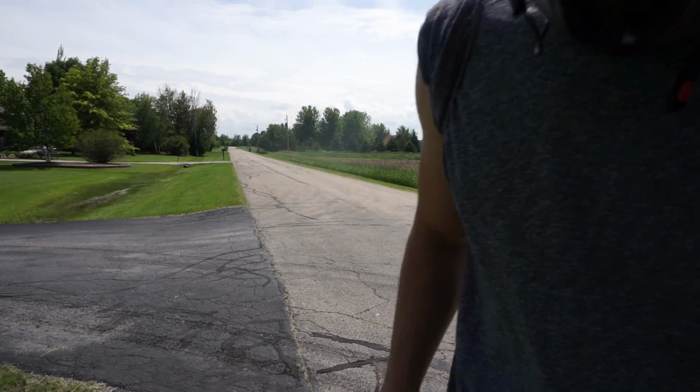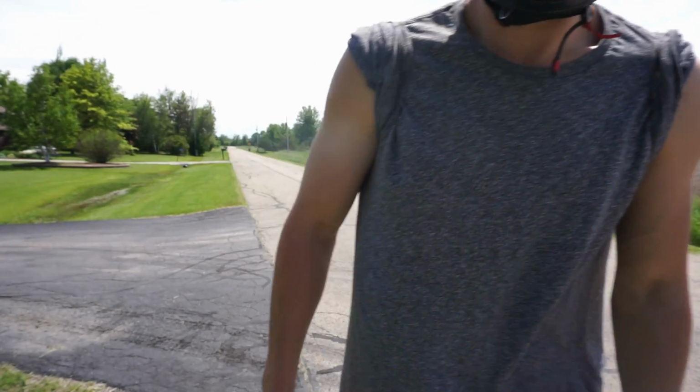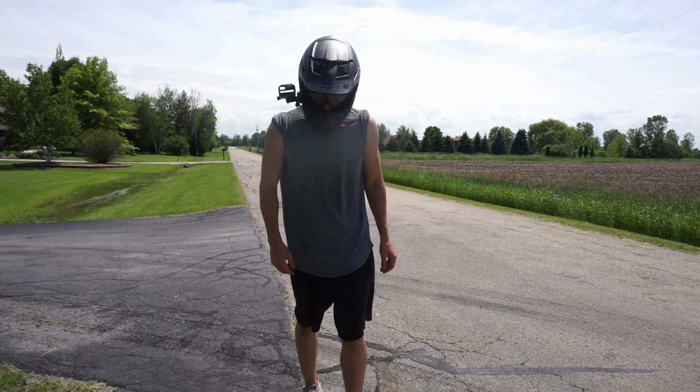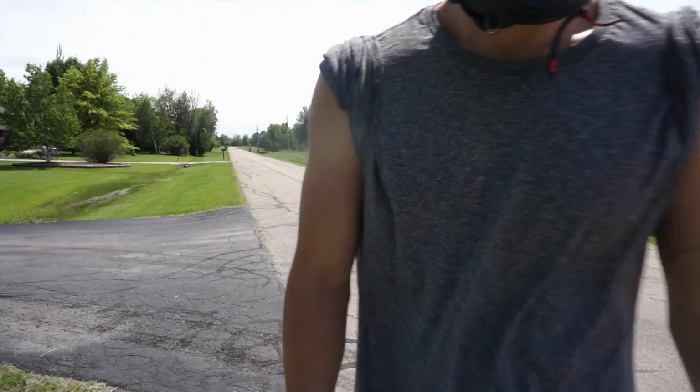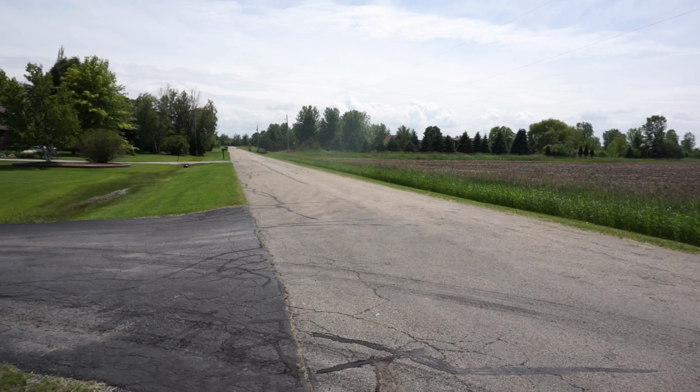Alright, so basically I'm gonna be wearing a helmet because I don't want to die with the bearings going out. So, and shorts too. So I'm all set to go. If I die, I die. So here we go. We're gonna do a little top speed run down the road. Hopefully the bearings don't go out when I'm doing this. Stay tuned. Should be pretty fast.